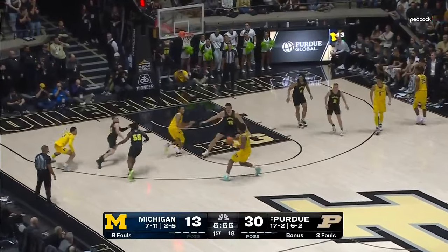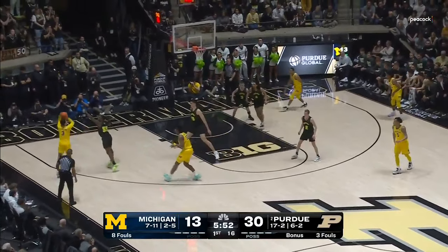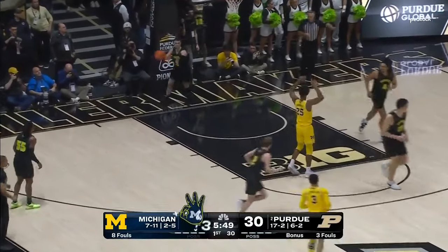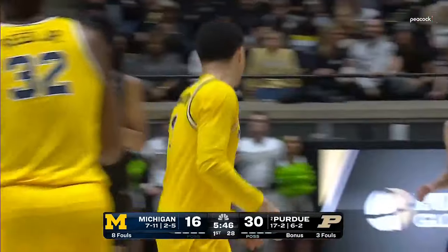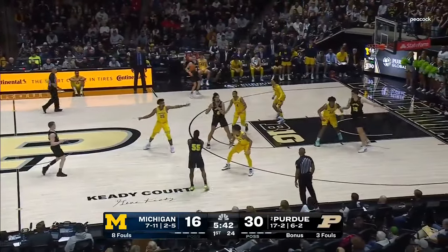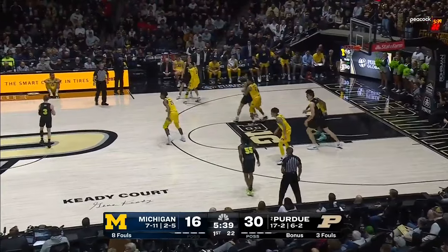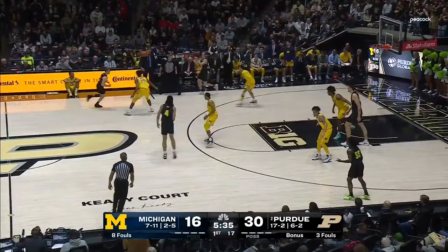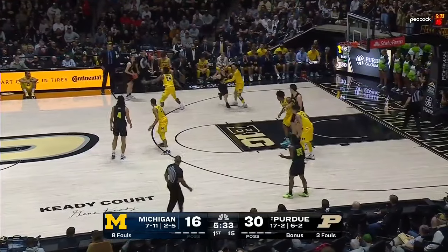Reed on the outside. Good slip by Dacari Burnett. Llewellyn from three. He's got it. That cut by Burnett gets Purdue's attention there. He slipped it. I thought Terrence Reed missed him, but because of that cut, you get an open jumper for Jalen Llewellyn. Smith will reset here. Instruction from the side. And now they'll go with 15 to shoot.